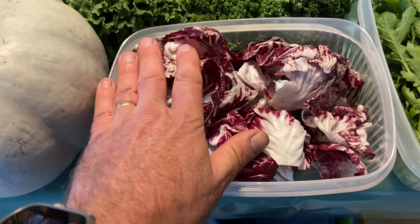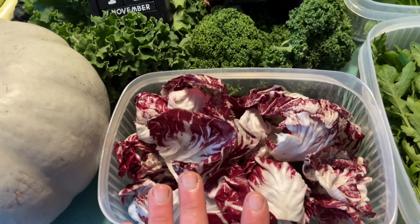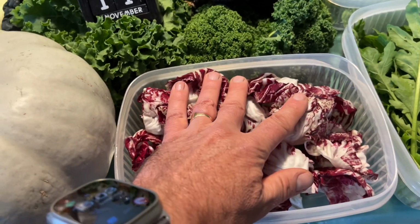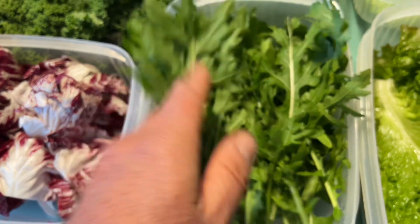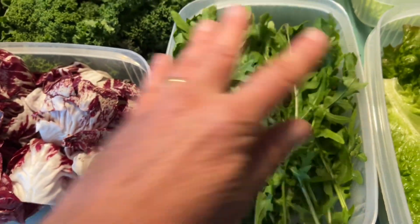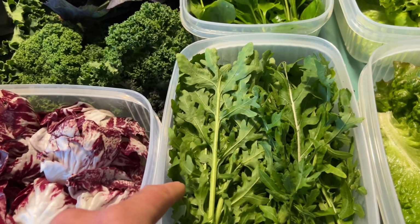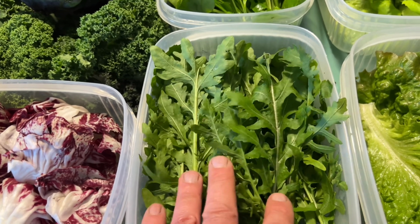And radicchio, just at this time of year. We've only got radicchio for another few weeks, and then we'll be finished with that. That makes a beautiful addition to the salad mixes. Salad rocket, it's looking pretty good. We've got a lot of that at the moment. That'll keep us going until the end of the year, then it starts to go to seed. You can still eat it, but it's not very productive at that stage.